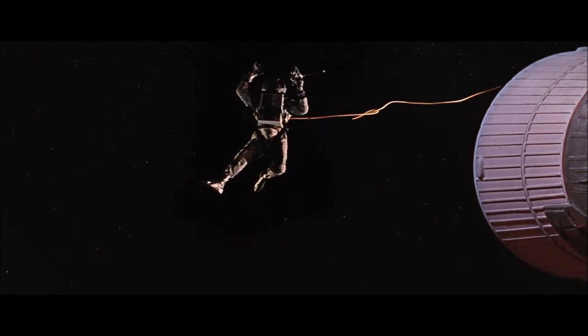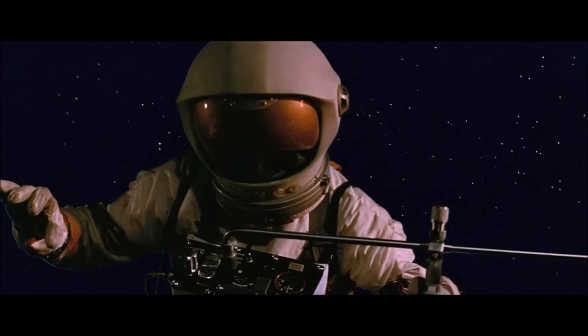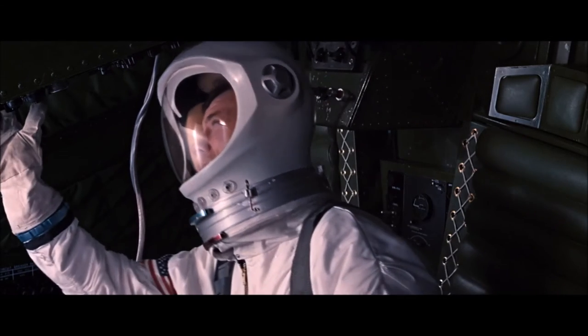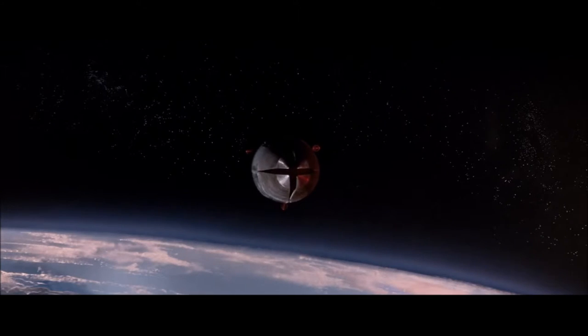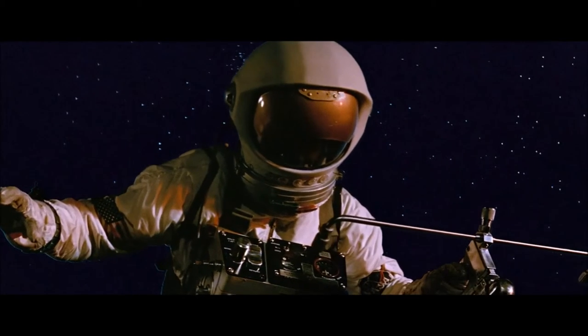Hey, now I see it. It's another spacecraft. I repeat, it's another spacecraft. Chris, this is Flight. Does it look like a close pass? You are breaking up. Say again. Repeat, does it look like a close pass? Hey, Chris, what's happening? Flight? It's coming right at us. The front is opening up. I repeat, the front is opening up. It's coming right at us.